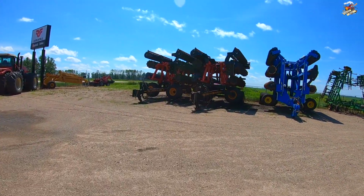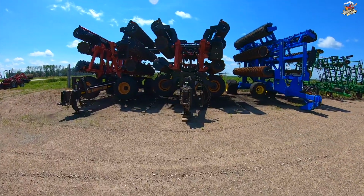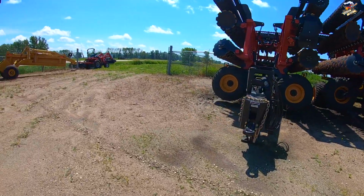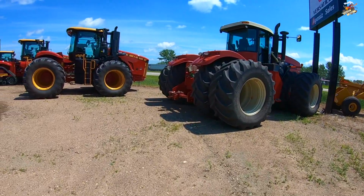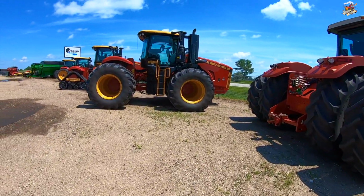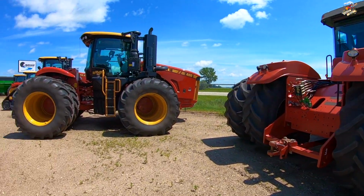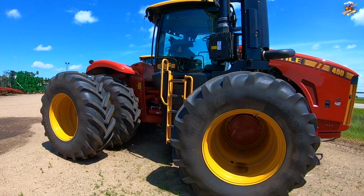And they got a couple Versatile Furies in stock here. These things have really been doing well for Versatile. Starting to sell a lot of these. A lot of dealers getting these in and so forth, taking them out and demonstrating them. And guys are really liking them and buying them. Of course, they got a trade in here. I like that look of that Versatile, the 435 through the 575. Just a good tractor. And then we'll move over here to a new Versatile 460.